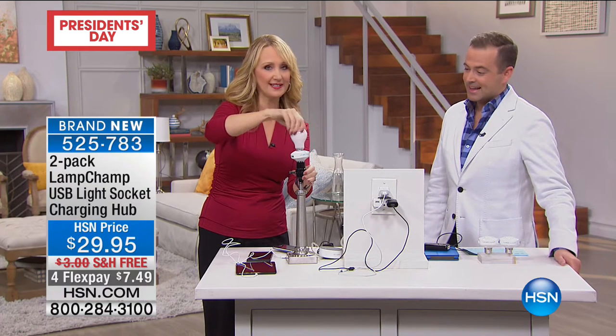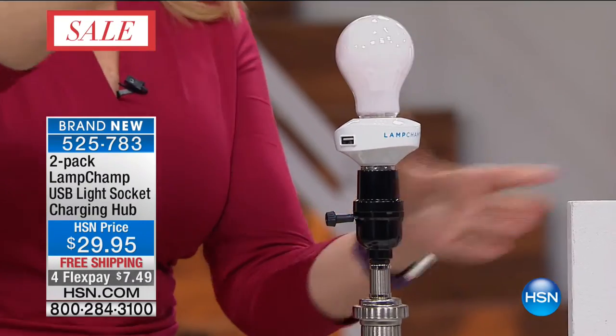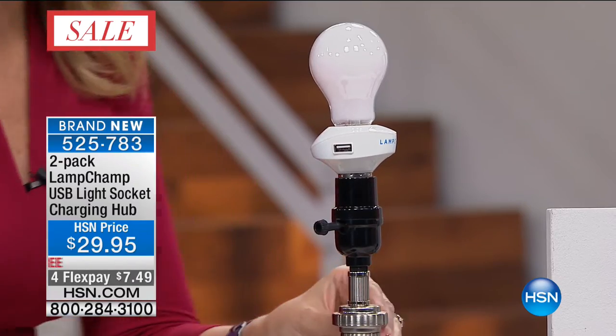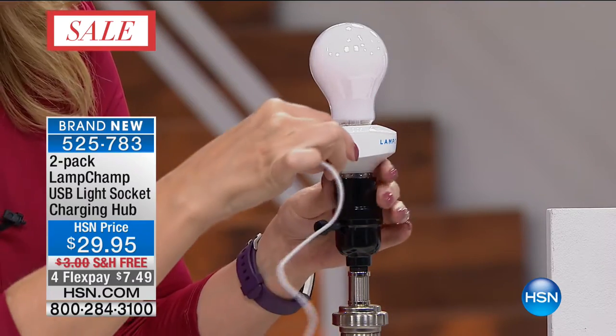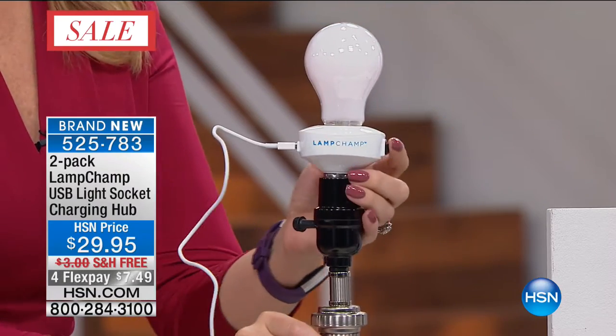So look at this, here's how easy it is. If you can screw in a light bulb, this is how easy it is to install your Lamp Champ. So I've just installed it, that's all there is to it. Now I have that conveniently located USB wherever I am, sitting on the couch, using my phone in bed. It's all so much easier now. You even have that switch right here.